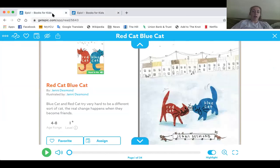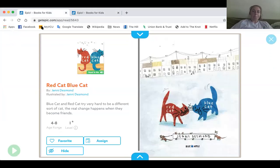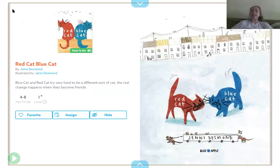I'm just gonna go straight over to this Red Cat, Blue Cat book. I already feel myself getting tongue-tied, so bear with me, please. Red Cat, Blue Cat.